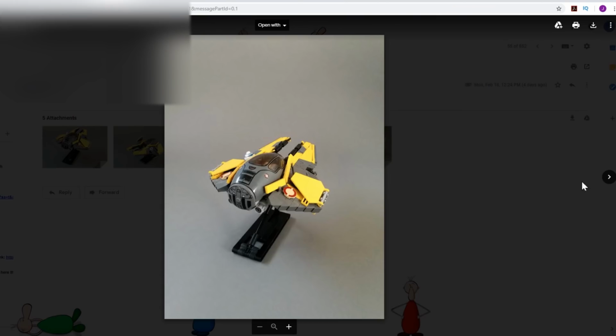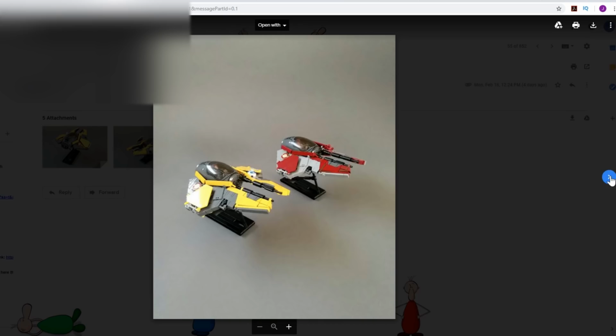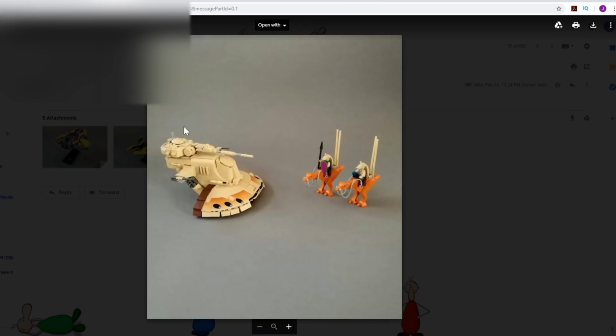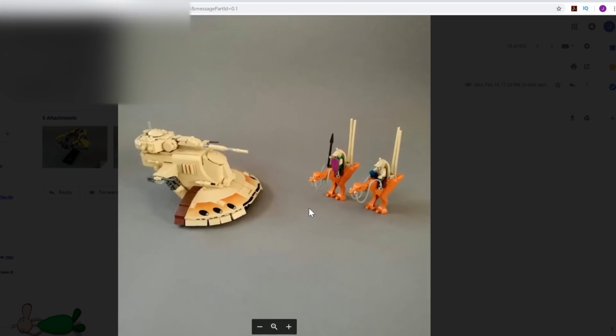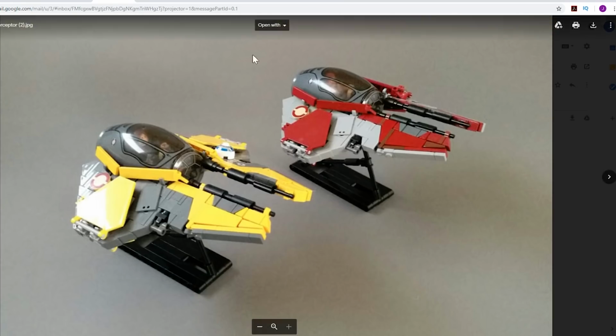Here's from Lewis. Lewis is the builder that put in the AAT. One of our designers has submitted for Fan Moc Creations. Oh yeah, here we go. This is what he submitted. He's got the AAT, and this is what's up in the web store right now. And then we've also got some Gungans. Very nice. I wonder if these should go up in the web store. Let me know what you guys think in the comments below.